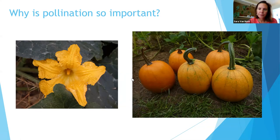Okay. So a lot of our foods depend on animal pollinators. Does anybody know a food that we need an animal to pollinate to create for us? Raise your hand and I'll have Sara pick somebody if they think of one besides pumpkins. Any guesses? I forgot to unmute myself. Abby and Jamie, go ahead and unmute yourselves, guys.